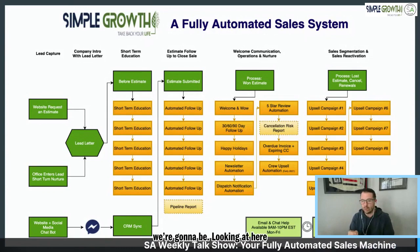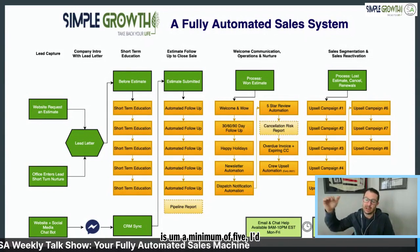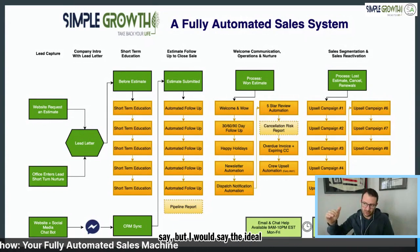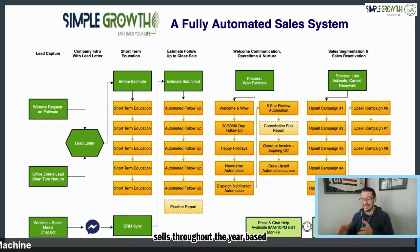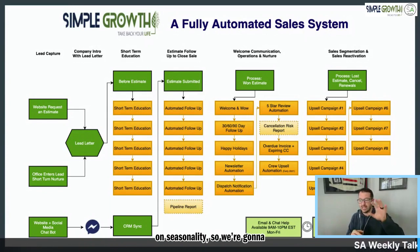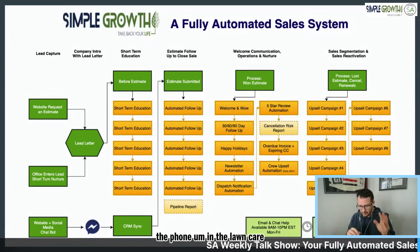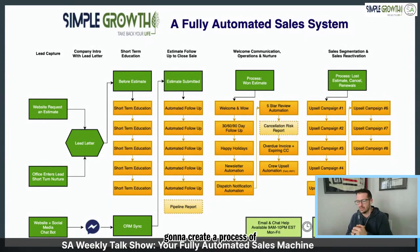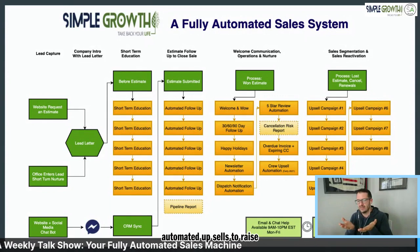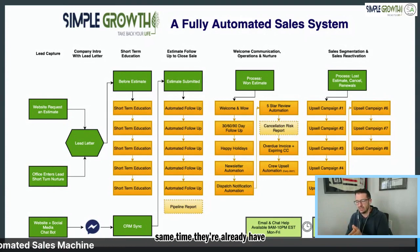So what we're going to be looking at here is a minimum of 5, I'd say, but the ideal number, and not really to go over it, is up to 8 upsells throughout the year based on seasonality. So we're going to sell those gateway services, the lawn mowing, the fertilizing in the lawn care industry, measure them online, close them quick, and then create a process of automated upsells to raise that client lifetime value. And hopefully some of these services can be performed at the same time that you're already at the service, so we're hitting them for 2 or 3 services at the same stop.